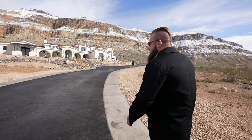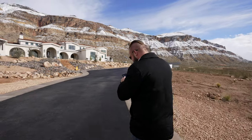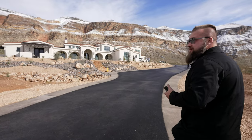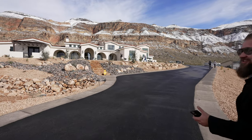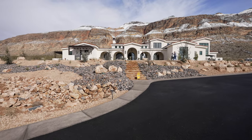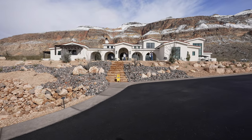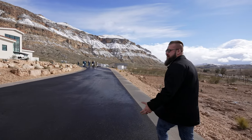Additionally, this property was valued at $4 million, but is already sold, and it sits on a 14-acre parcel. So the development has really, really large parcels, and they back up to the mountain. It is an incredible community.